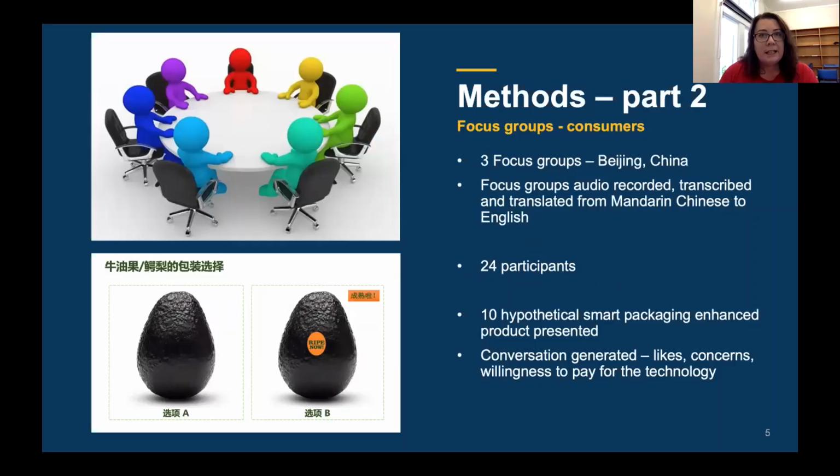The selected data collection method to qualitatively explore Chinese consumer perceptions was focus groups. Three groups were run in Beijing prior to COVID, utilising a China-based market research company so they could be run in Mandarin. The focus groups were audio recorded, transcribed, and then translated into English for further analysis. There were 8 participants in each of the groups, for a total of 24 participants.